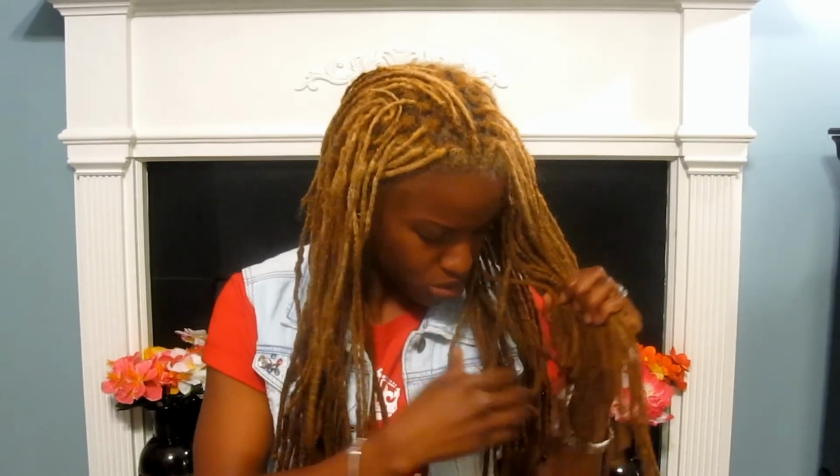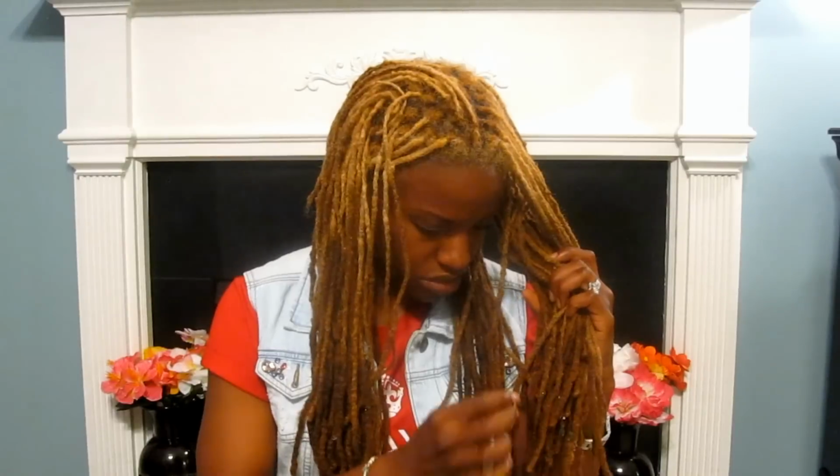Let me see if I can find one. Okay, here's one. It will soften my locks to the point where my locks will begin to unravel. I don't know if you can see it, like this one. And eventually it will thin and just break off. So I stopped using conditioner.